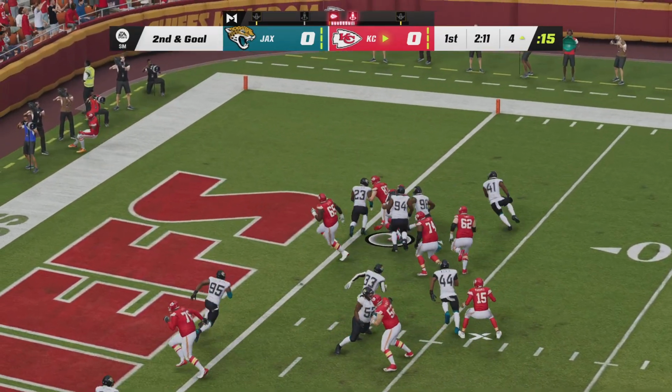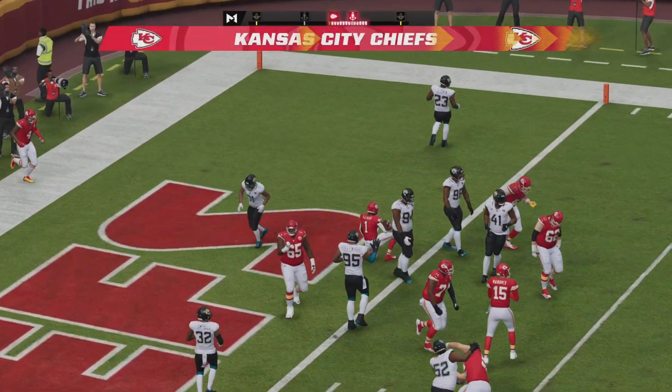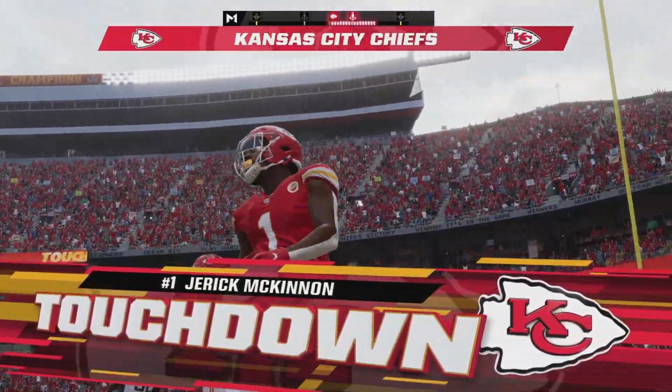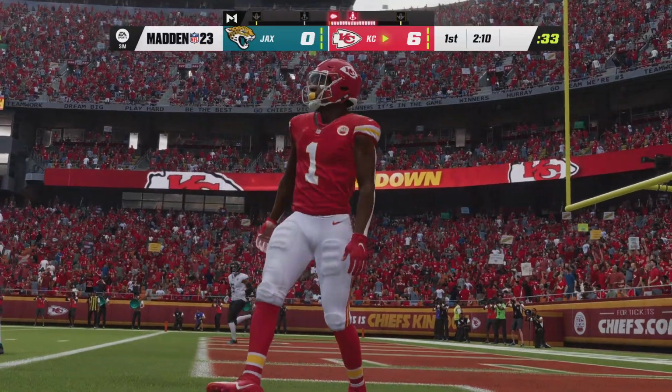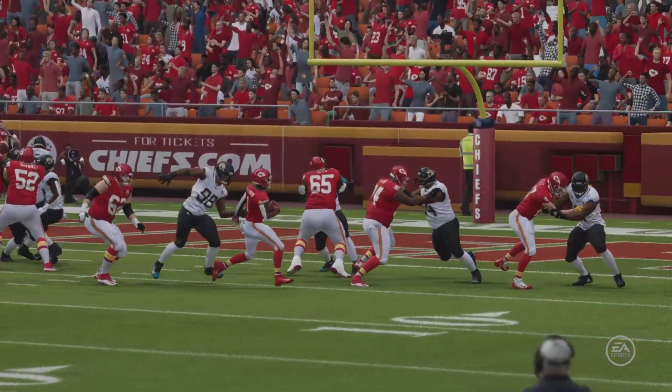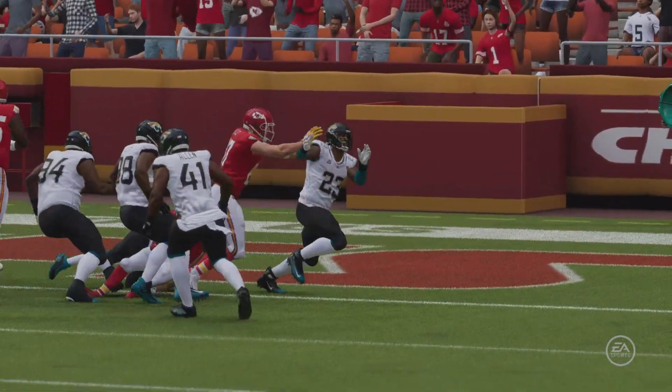Straight ahead they go with McKinnon. And he's going to bowl his way into the end zone for a Chiefs touchdown. Jerick McKinnon taking it in from 4 yards out. And the Chiefs are on the board first here this afternoon.